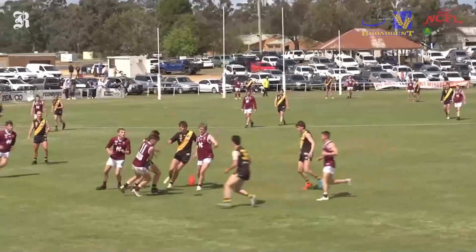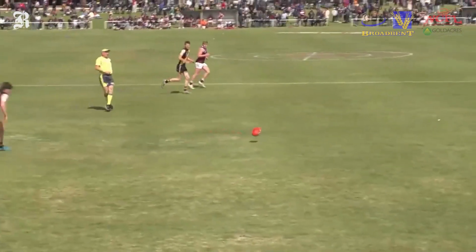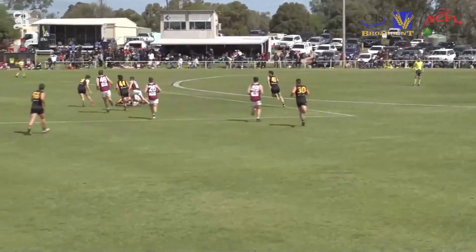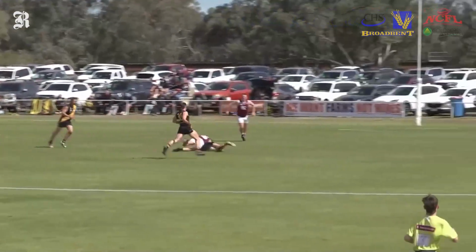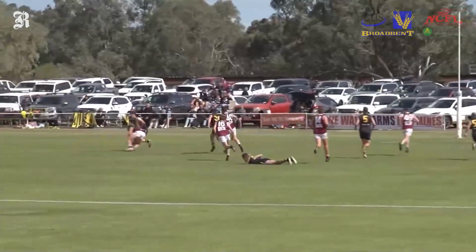Handball out the back to Zach Weemus. He's looked for another handball. Didn't find anyone. Cooper Allen socked forward. Gets to the forward flank. Ned gathers the ball. Handball back out to Cooper Allen. Cooper's looking for a kick. Wasn't quite on. Dribbles one forward to Billy Polton. He's got wrapped up. Ball spilt out to no one.